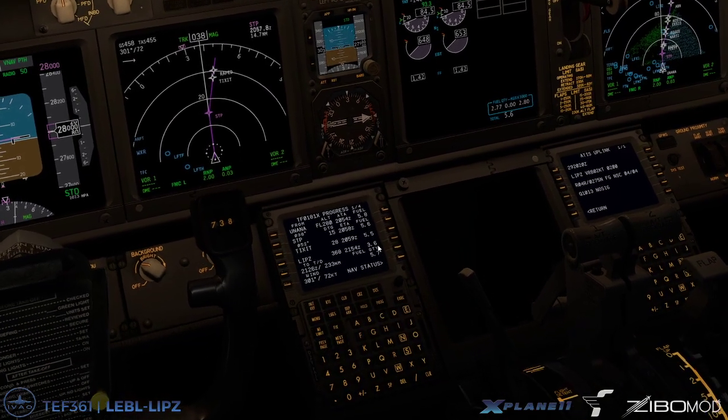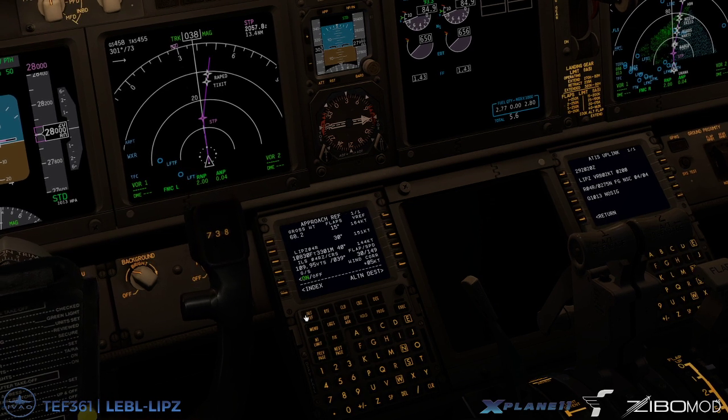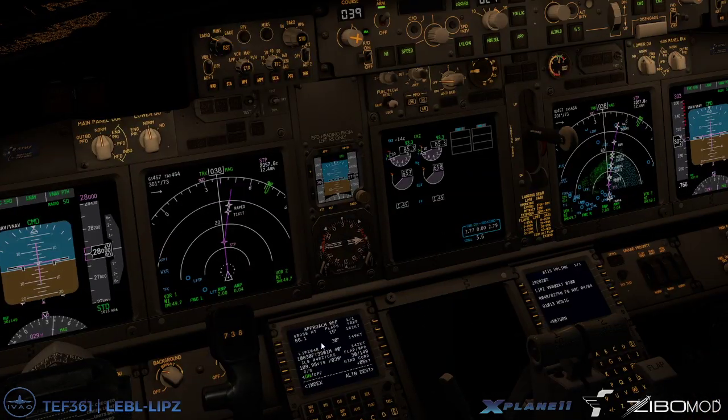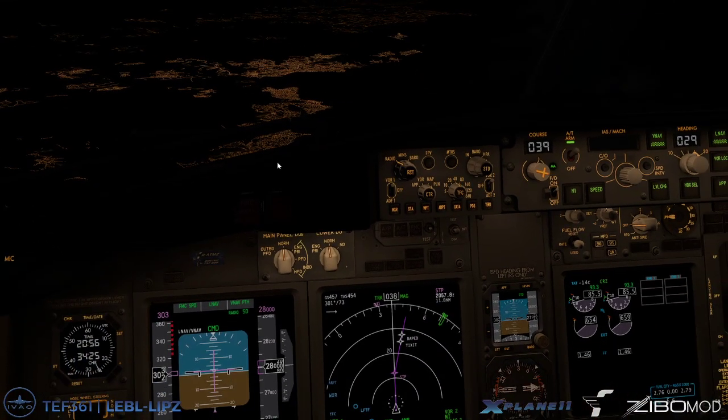Check again. Yes. 2.1 tons from now. 66.1 tons. That's correct. Yes. 149. So approach speed will be at about 154. Ah, there's a coast.